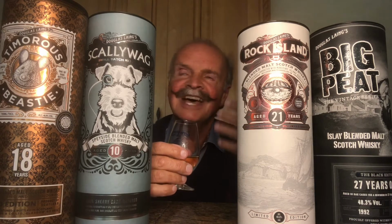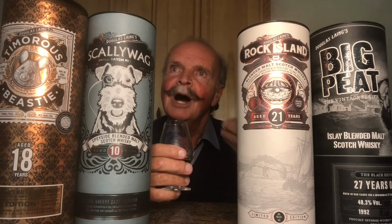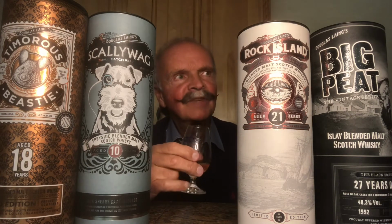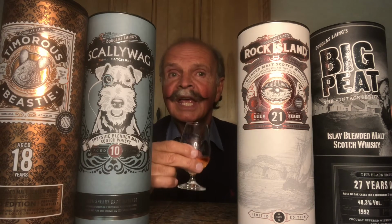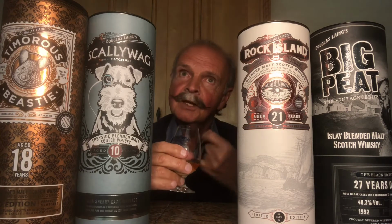Oh, at 46.8%. I can just allow that to mouth coat. And it's coming in waves because there's the sweet barley, there's the element of caramel and toffee coming from some of the non-Islay distilleries, because not every island distillery is peated and phenolic. But there is cured meat, a barbecued meat style coming through.